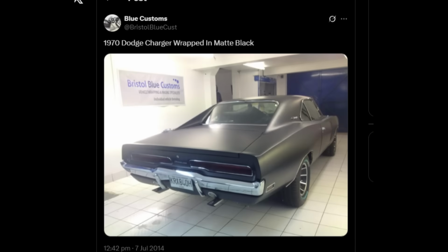So what else has this car been up to since it was on the show? Well, in July 2014, Bristol Blue Customs pictured it on X, having just wrapped it in matte black, which personally I don't think really suits it. And what I remember, the paint job didn't seem too bad, but that's each to their own.